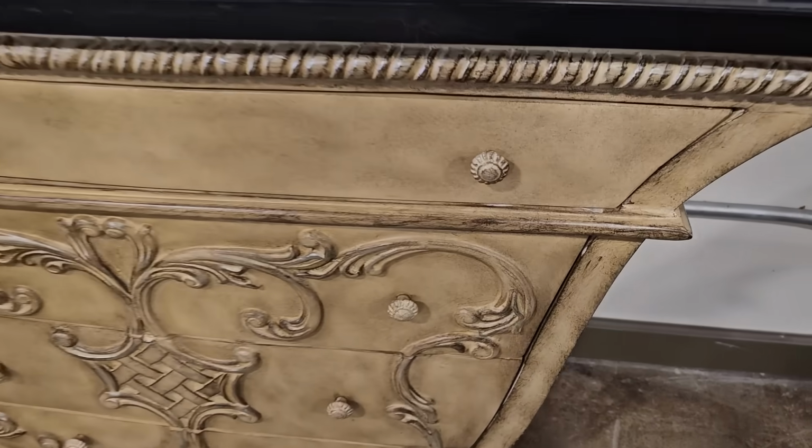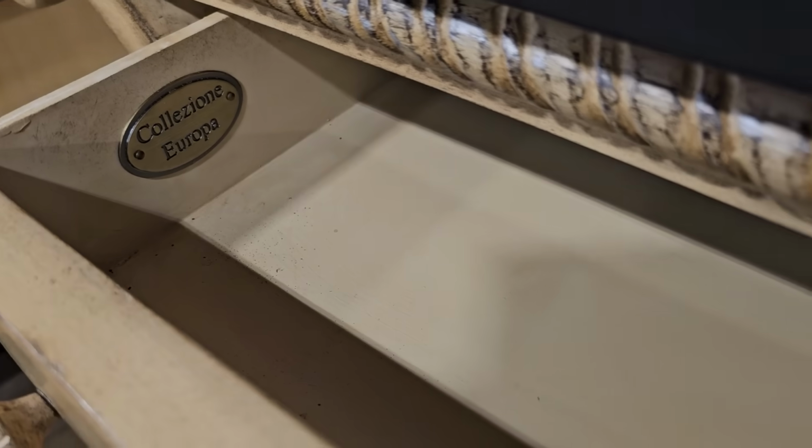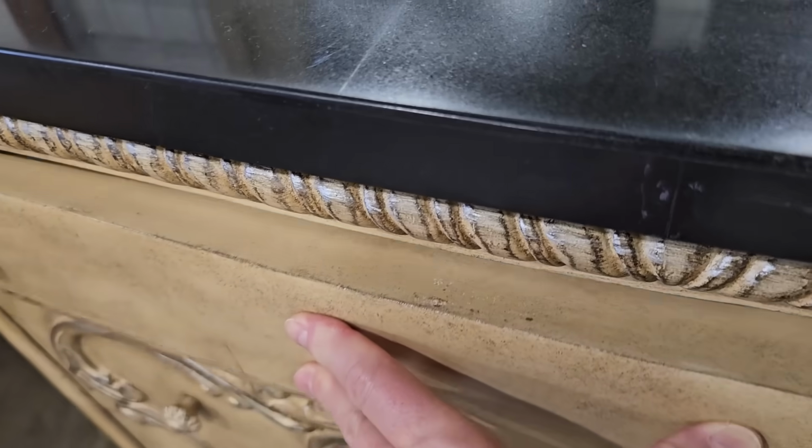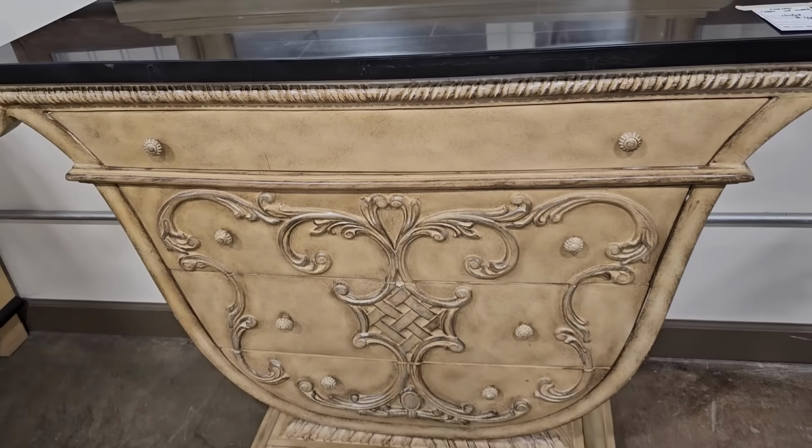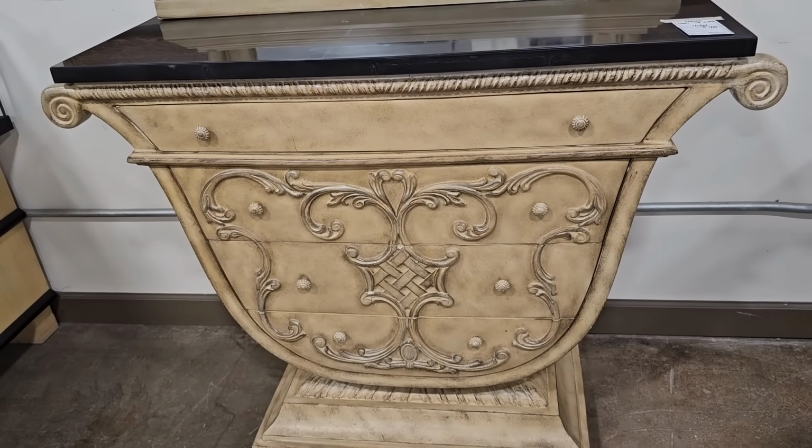And you know, we got to take a look inside. Oh, it looks brand new. Collection Europa. I hope I'm saying that properly. Oh, so pretty. And look at that marble top to it. Beautiful furniture. Speaks to my soul.